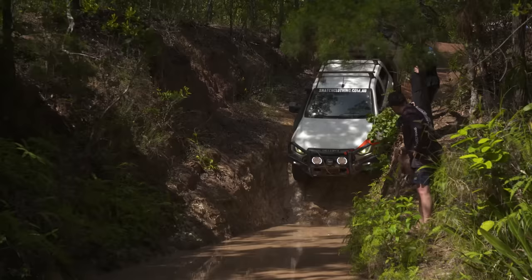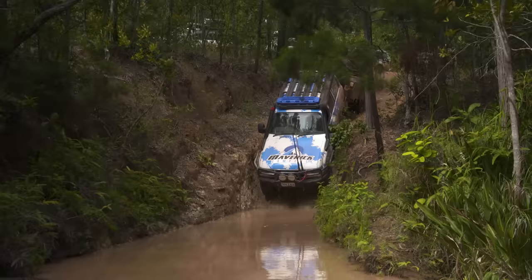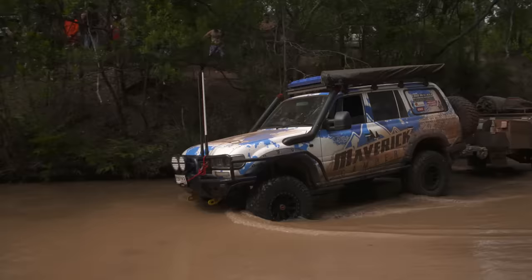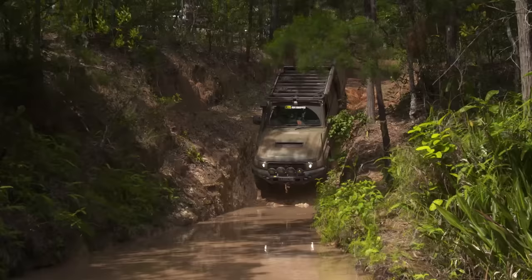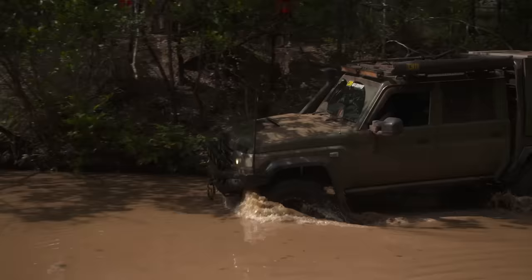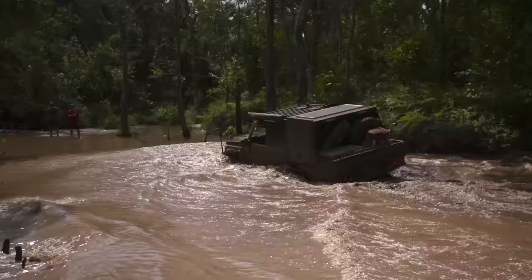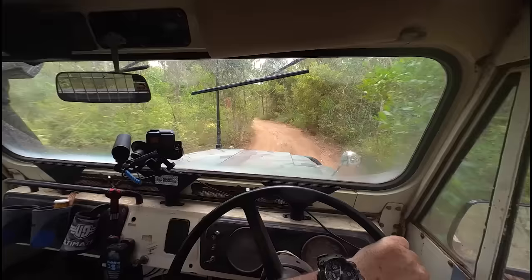Unbelievable. The tracks get a lot easier when you send an old Nissan through first and clear the mud out so you can just idle your way across. Let's see how we go. Oh, he's in. Spirited. Yes, we got it. Bonnet's going under. Down she goes, the trailer following on nicely. Unique line! Unique line! Thankfully, we're all through the creek with no further dramas, and camp is one step closer.